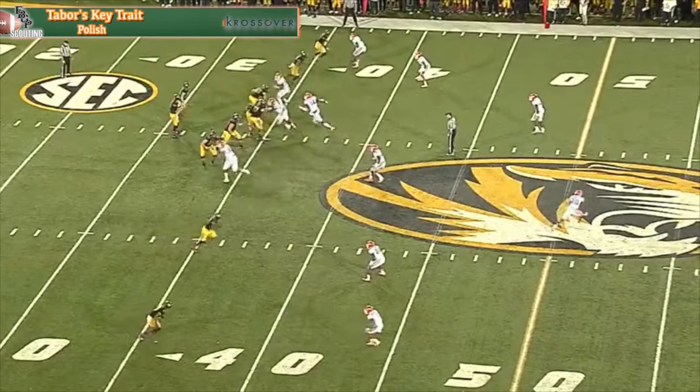Rasul Douglas of West Virginia plays a lot like Tony Lippett of the Miami Dolphins. He has terrific football instincts, and I think he's best off the line of scrimmage where he can read and drive on the football. Douglas has the length, the hands, and the ball skills to succeed, but is still a little bit raw in his technique.